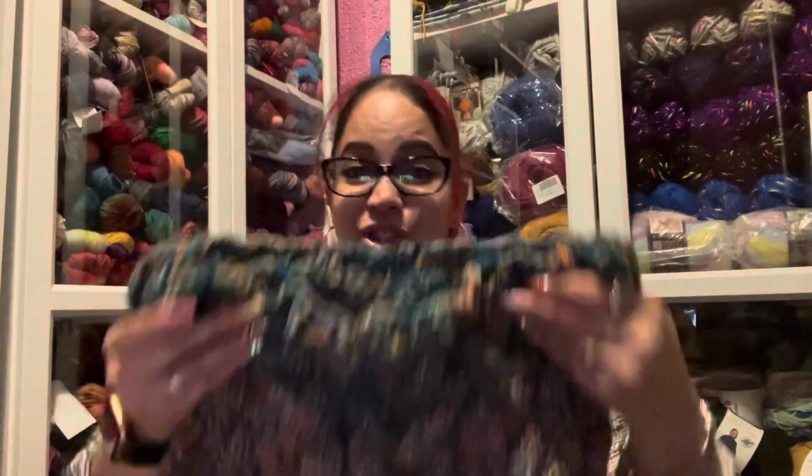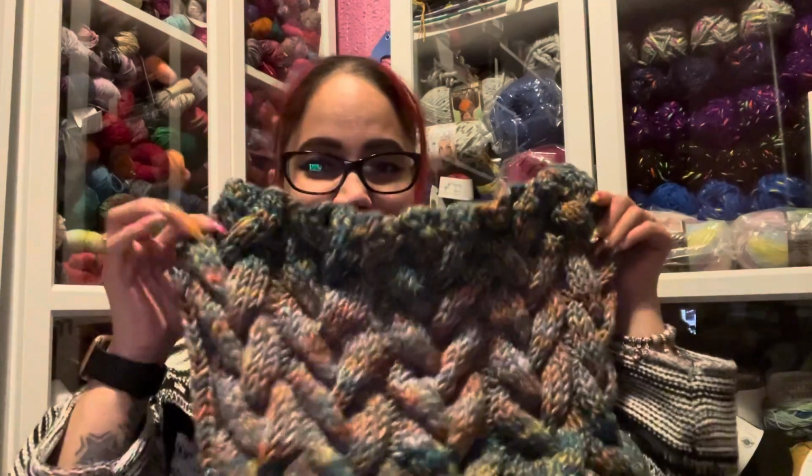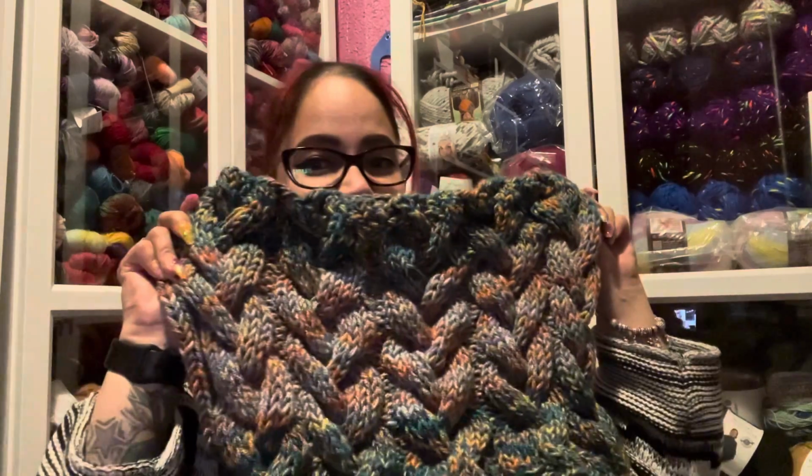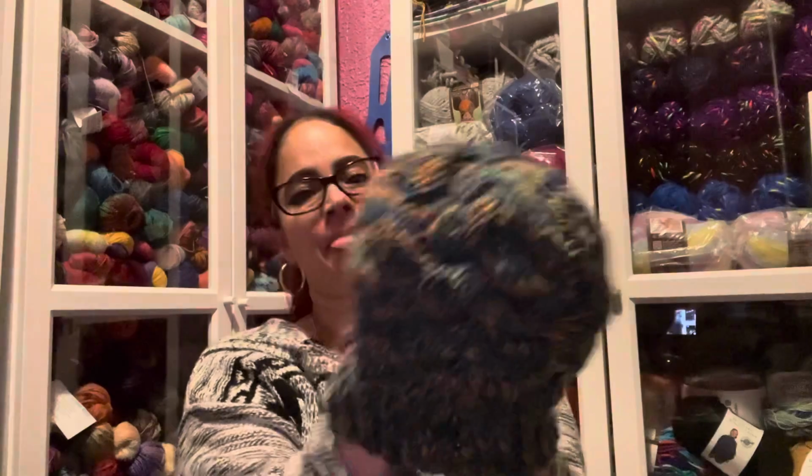And I just winged this, you guys. I winged it. The back I did in stockinette, and in the front, I did the cables. And this is a sold item. And I'm so happy that is done. Now I'm going to show you the hat, because I finished the hat a while back.